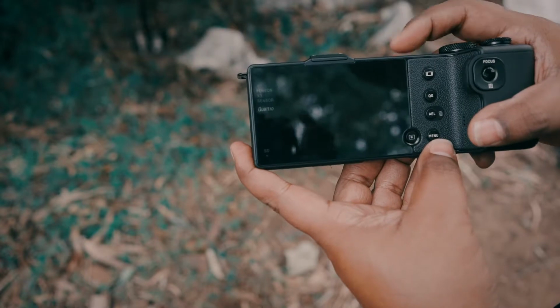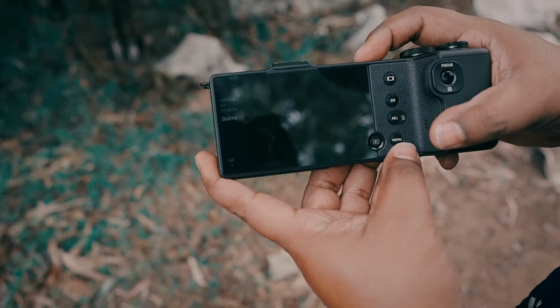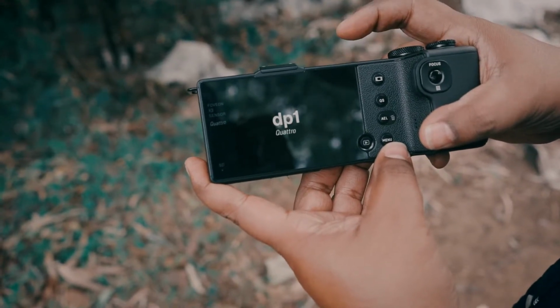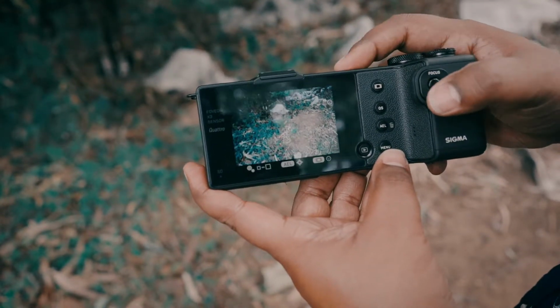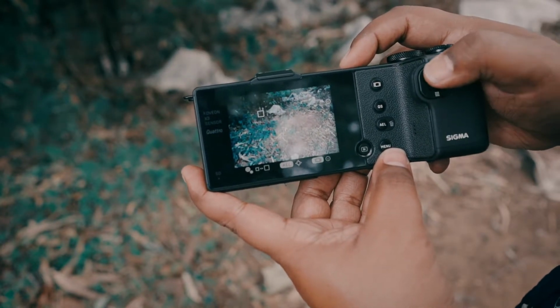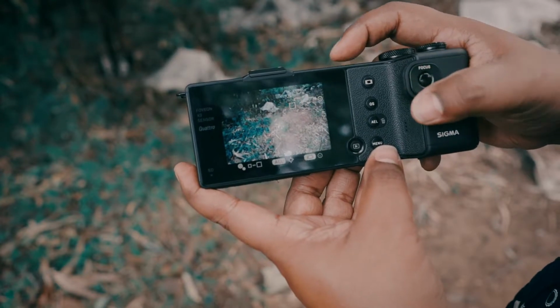Check out the startup time of this guy. Now, it's not all slow, right? This is much faster than the Hasselblad X1D, at least in terms of startup time. So I press the button and there it is. It's ready to shoot, right? Now, it has 9 focus points. Okay, 3, 6, 9, right? So those are the focus points.